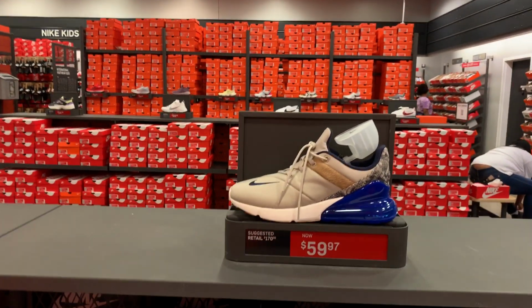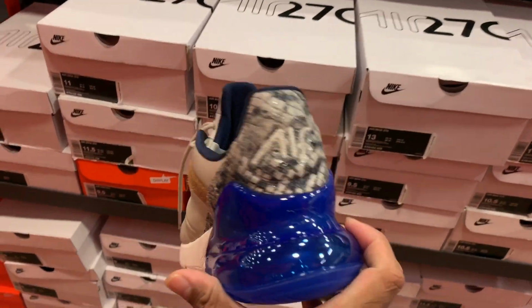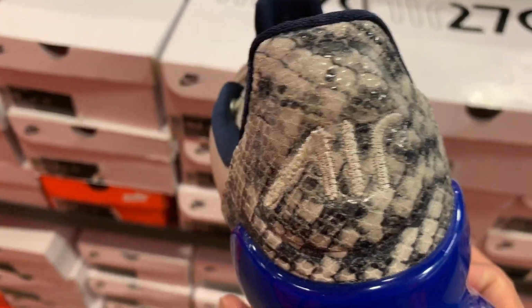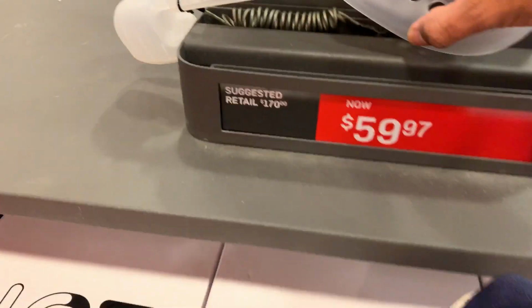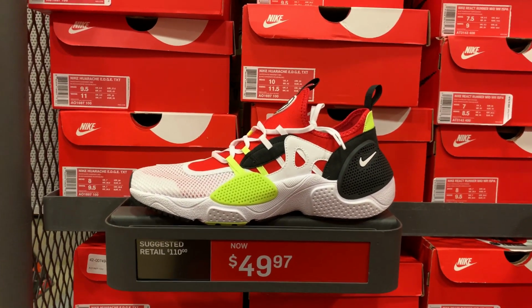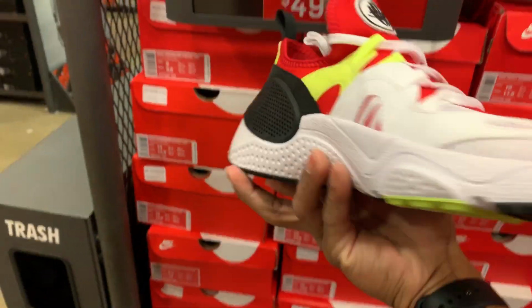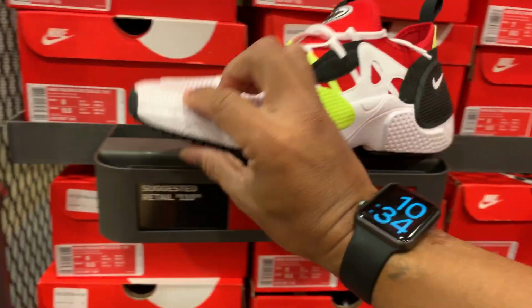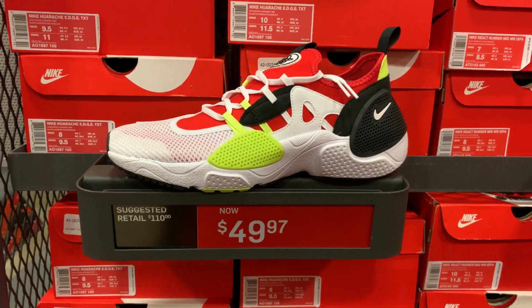Another awesome deal, we got the Air Max 270 for $59.97. Colorway is Obsidian Hyper Blue with some kind of snakeskin or reptile skin. Nice and good price. And if you're looking for a nice cheap running shoe, we got the Nike Huarache Edge TXT, selling for $49.97. The colorway is white and university red, some kind of nice Huarache top and running shoe bottom for $49.97. That's a good price.